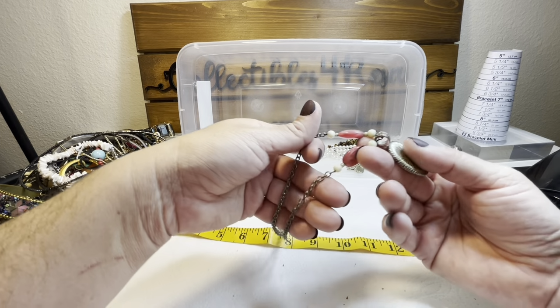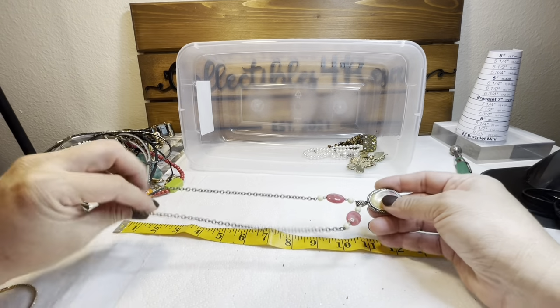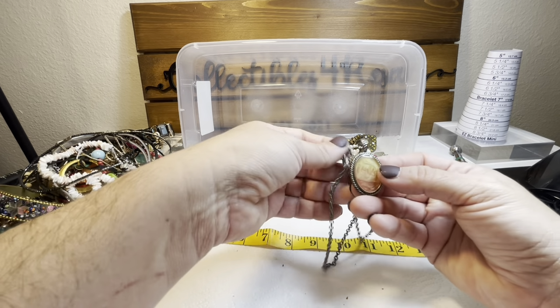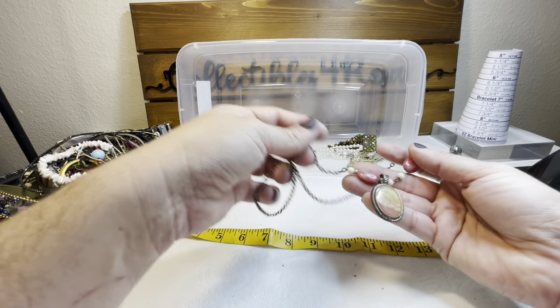We've got, this looks like a little fast fashion. There's a little bit of that oxidation there, a little bit of wear. The chain goes down to 10. Pendant goes down to right short of 12. So that's a pretty little pendant, but because of that little bit of wear and stuff, I would do $1 on this.